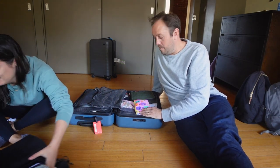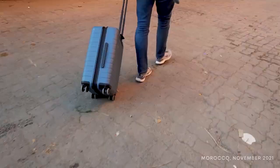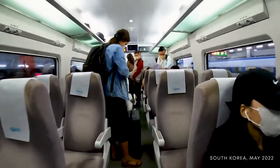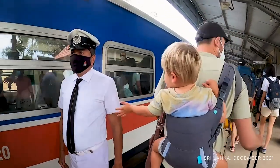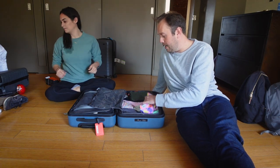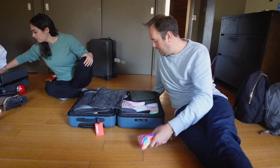Can't talk highly enough about these Away bags, but the best thing is they're so durable. We have been traveling 18 months with these. We have taken them on all kinds of streets and in all different kinds of climates and conditions, and they have not failed us once. I mean, they're incredible.